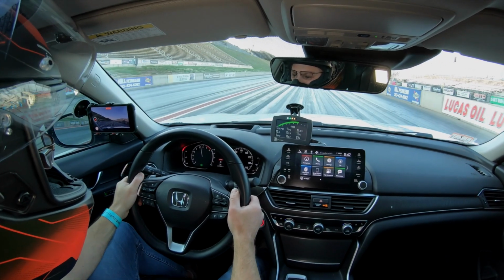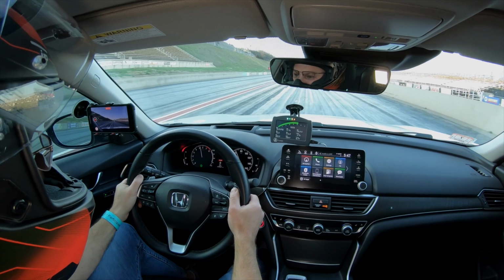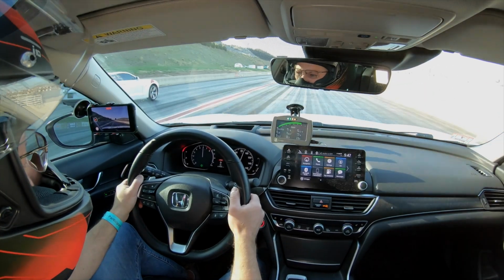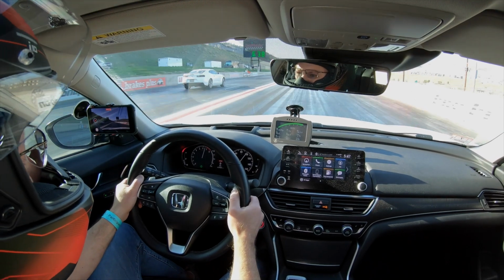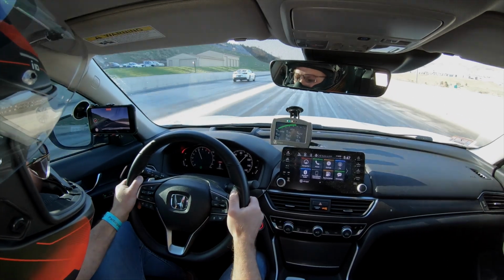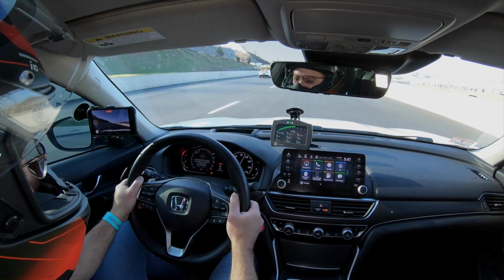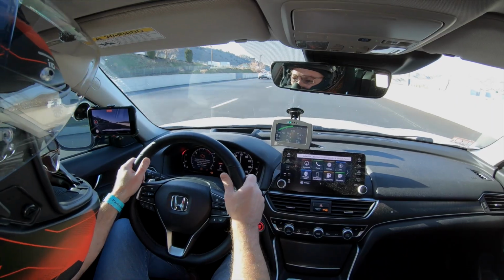Go, baby! Go! Come on! Ah, that damn Camaro caught up! Oh, that was a good race, though. I had it off the line. Damn!